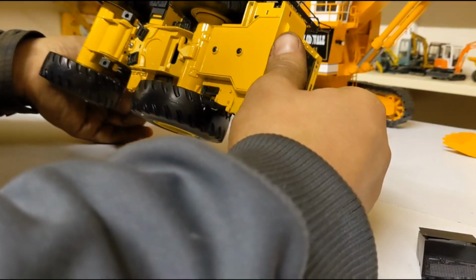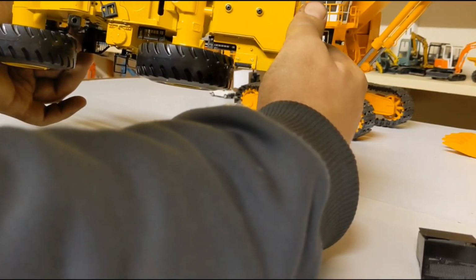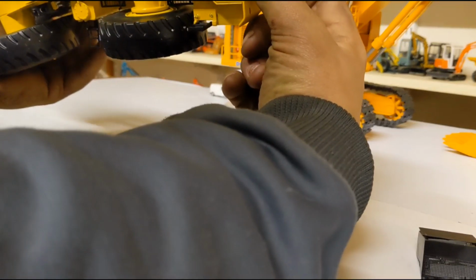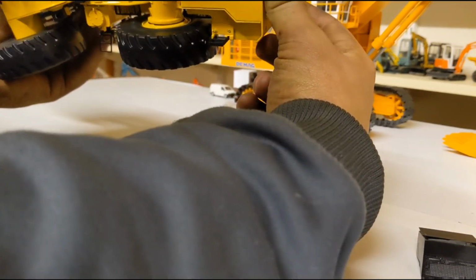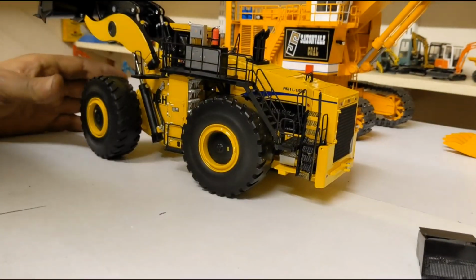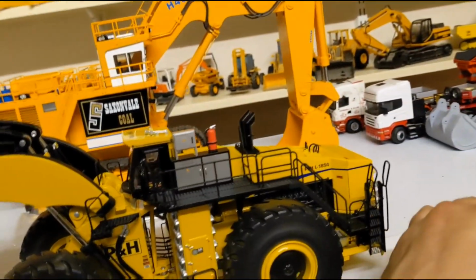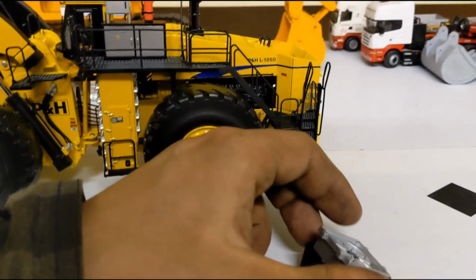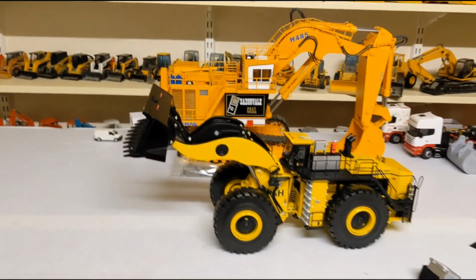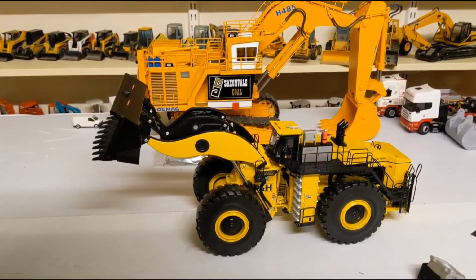Nope. There does not appear to be anywhere for that to be mounted. So yeah. Oh well, bear with me. I'll have a really good look and come back to you.